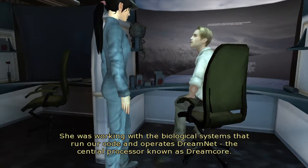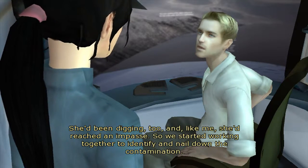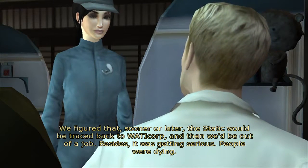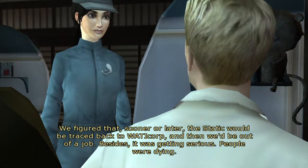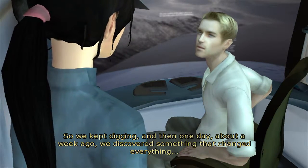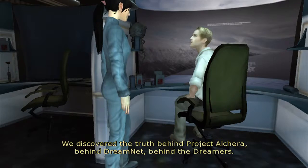She was working with the biological systems that run our code and operates DreamNet, the central processor known as Dreamcore. She'd been digging too, and like me, she'd reached an impasse. So we started working together to identify and nail down the contamination. We figured that sooner or later the static would be traced back to Watty Corp, and then we'd be out of a job. Besides, it was getting serious. People were dying. So we kept digging, and then one day, about a week ago, we discovered something that changed everything. We discovered the truth behind Project Altura, behind DreamNet, behind the Dreamers.